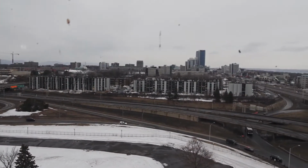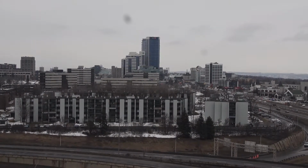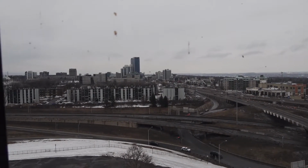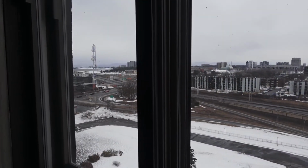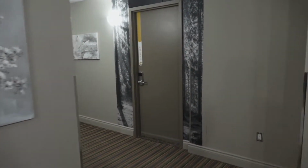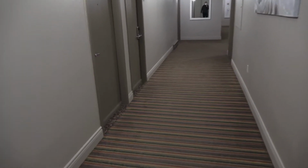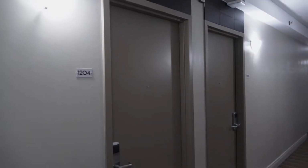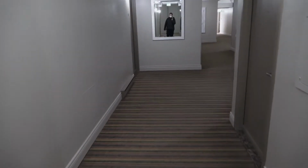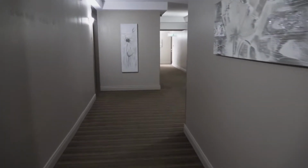Here's a look outside. This is located near St. Foy and Place Laurier. You can see some hotels as well as some apartments and suburban style offices. And here's a hallway. This place looks like it was recently redone, which is not the norm for Travelodges or most lower end Wyndham properties.